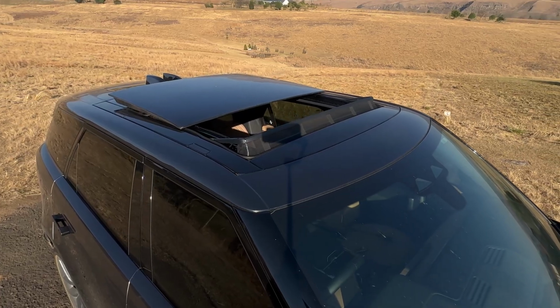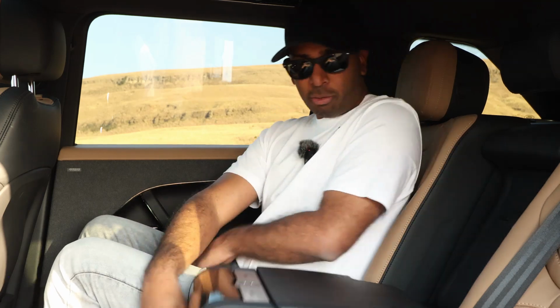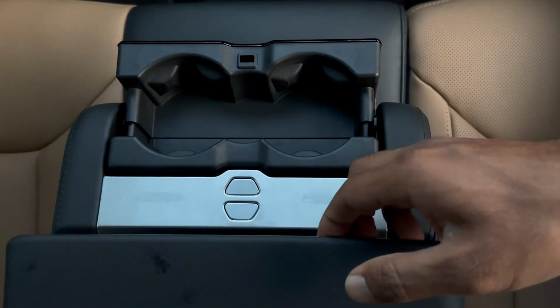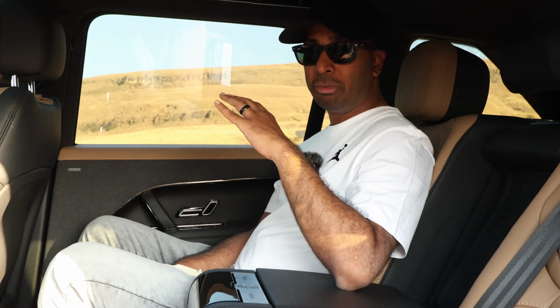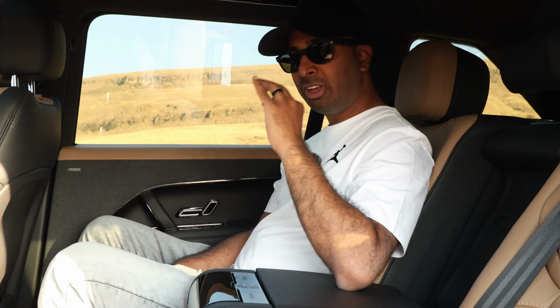You also get some of that sunroof. You got some vents up here with some lights, and then you've also got 2 cup holders here, as well as some additional storage. Very comfortable space to be spending your time. Not a lot of complaints for the rear passengers, and really much a Range Rover wherever you're sitting, right? Plush, comfortable, and really ready for those long distance trips.